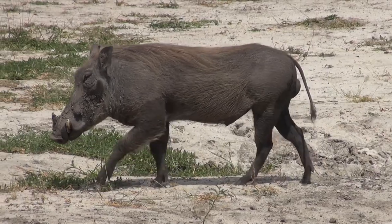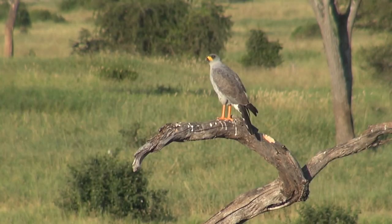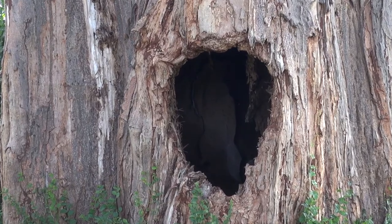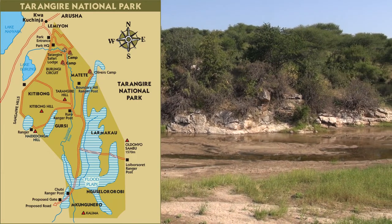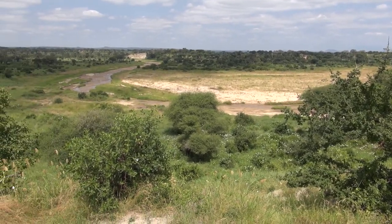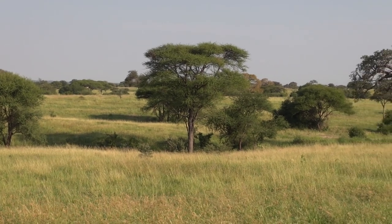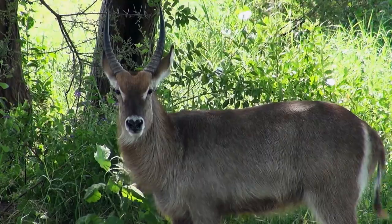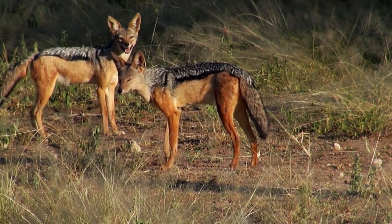Tarangire means River of Warthogs and is most famous for its elephants, bird watching and abundance of baobab trees. The permanent Tarangire River that crosses the park is the primary source of fresh water for wild animals, and it keeps the view green during the dry season. You can expect a wide variety of mammals, the grazers and the predators.